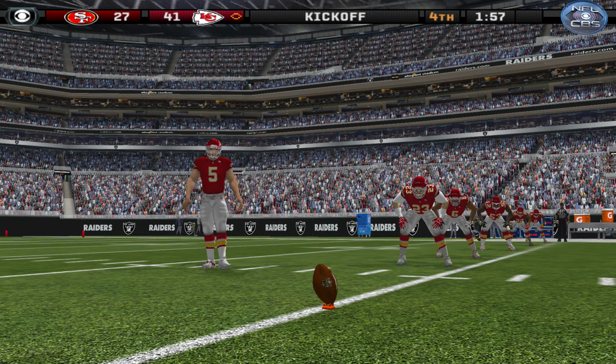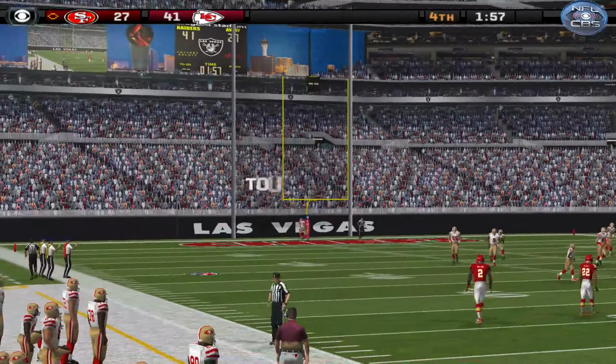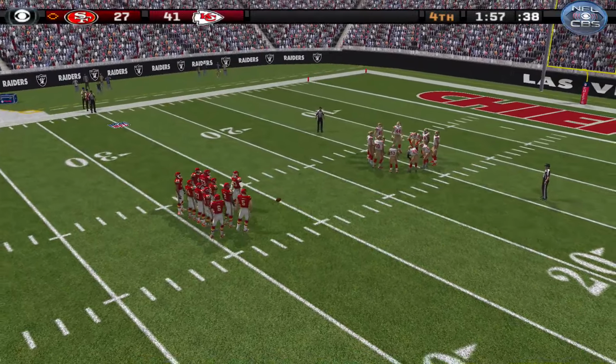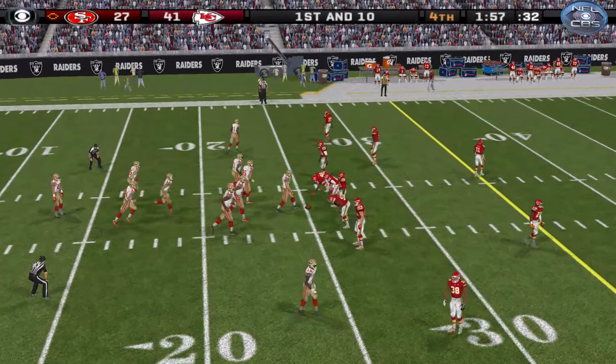Towns in to kick this one off. Kansas City is lined up for the kickoff. Samuel back to return. That one is out of the end zone. If they want a shot in this one, they got to put something together in this drive. There just isn't much time left. Ball on their own 25. The 25-yard line. First and 10.